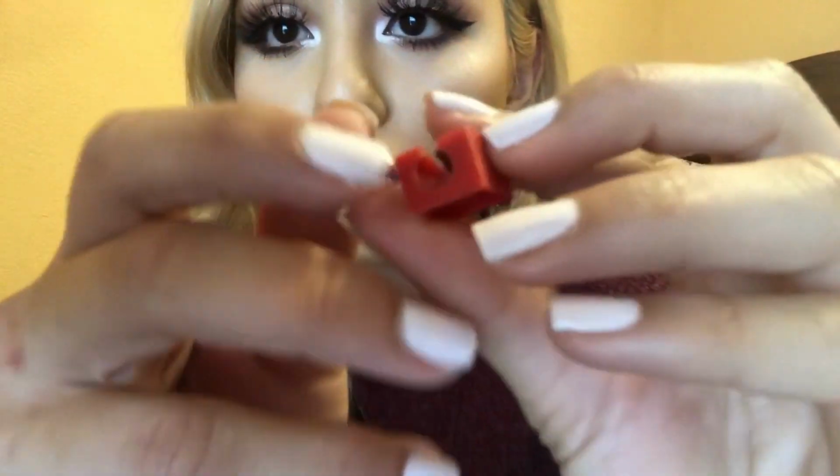Oh my gosh, you guys are gonna pee your pants when you see this because I died. This is the world's smallest, I'm talking smallest sharpener. Isn't this so adorable? It's so small. I tried sharpening a big pencil and I broke this in 5th grade.